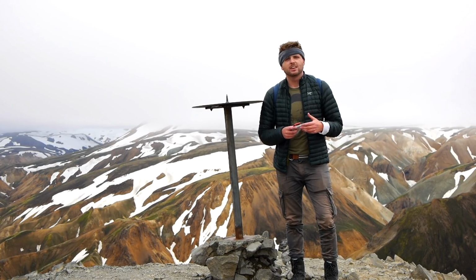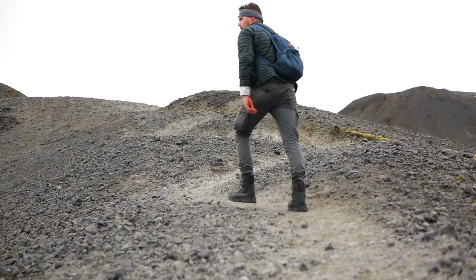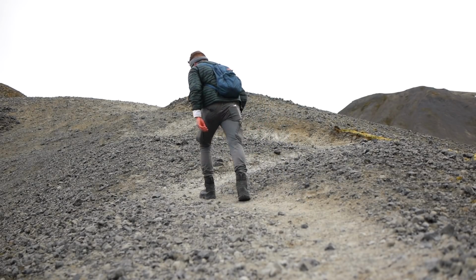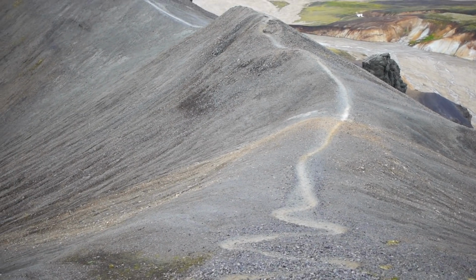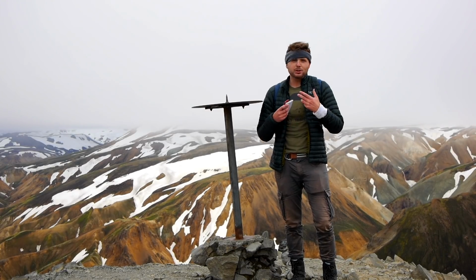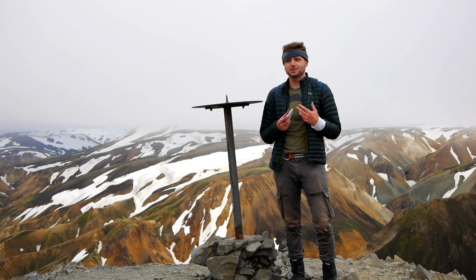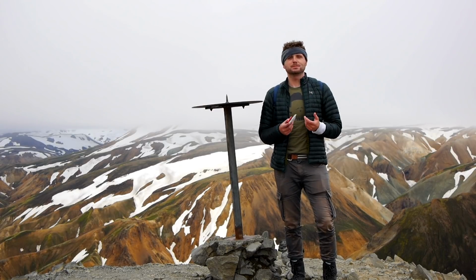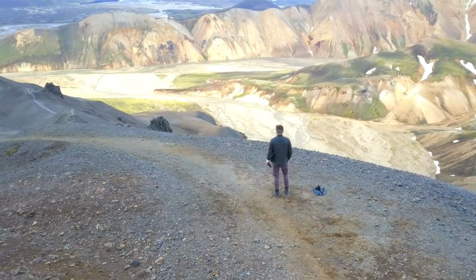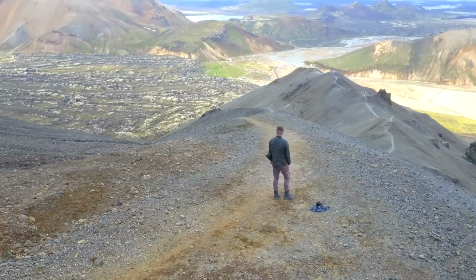Welcome to the summit of Mount Blanjukur, otherwise known as the Blue Peak. Getting up here can be quite the challenge. It takes anywhere from an hour to 2 hours depending on your level of fitness, but I would encourage you to push through the tiredness, push through the sweat, push through the difficulty, because when you are up here, you get a sight of all the beauty that Iceland has to offer.